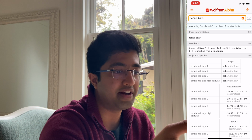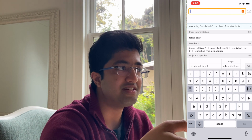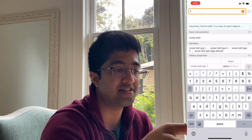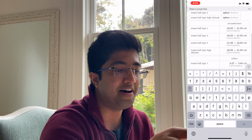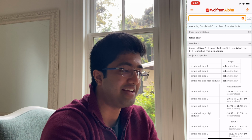WolframAlpha is definitely something that I recently downloaded only to give it a shot. It's like a virtual super assistant which is much more, or at least they claim that it's much more intelligent than, say, Siri, and I was excited to try that, so I just downloaded it, and let's see how it goes. I don't have any questions as such, so I'm not going to enter anything just for the heck of it, but let's see how that goes.